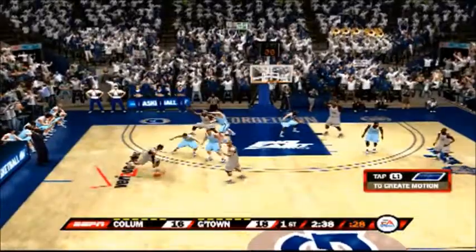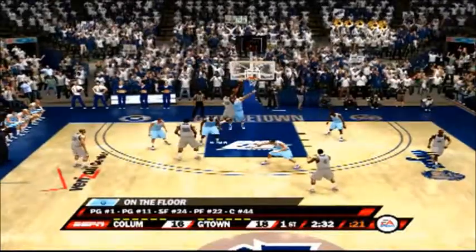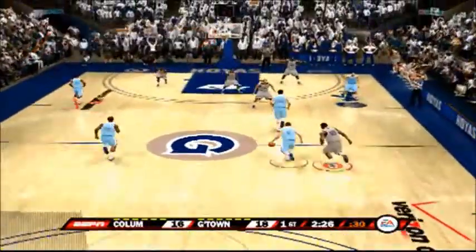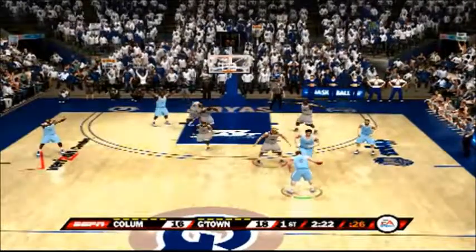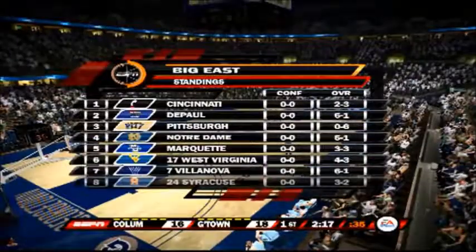Isolated on the outside. They work it around the arc, looking for the open jumper. He gets that ball in the low block and immediately goes with a shot. Off the mark. The shooting guard takes the pass. Let's see if they can shoot him out of that zone. Number 15 is called for the foul.